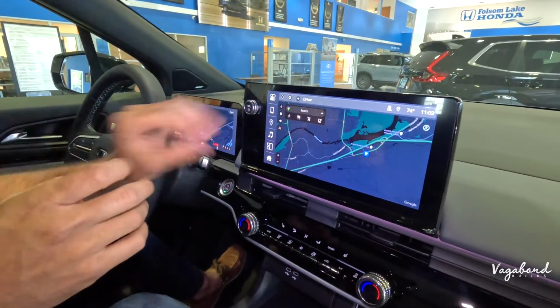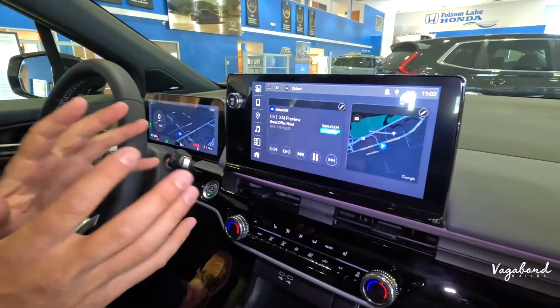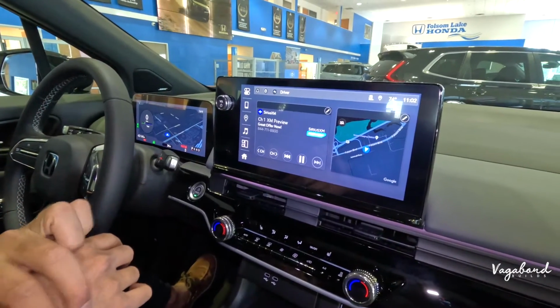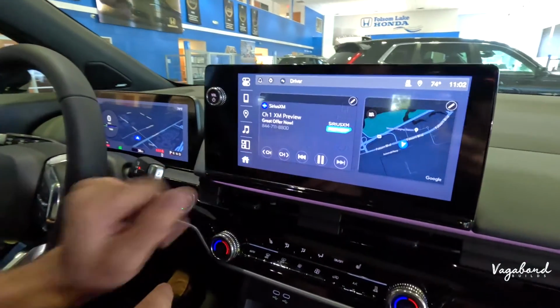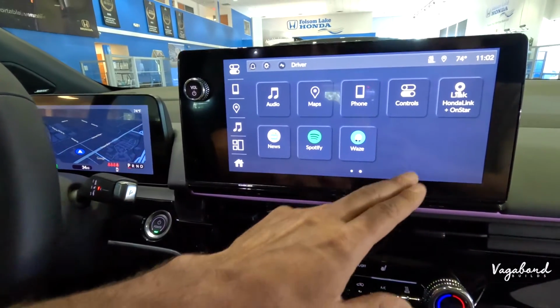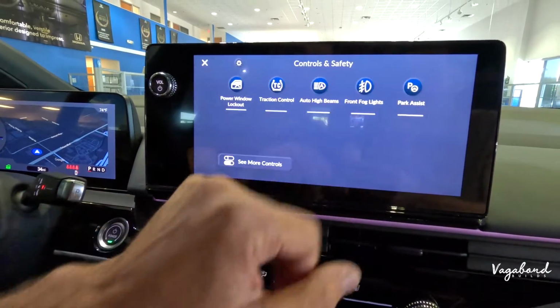And this is what a full 11.3-inch navigation system looks like in the Honda Prologue. You can actually split screens as well, see what's going on with your media and your maps. Then you could go to home and control different things like your Waze, your Spotify, wireless Apple CarPlay, wireless Android Auto. If we go to controls, you can actually turn on your fog lights.